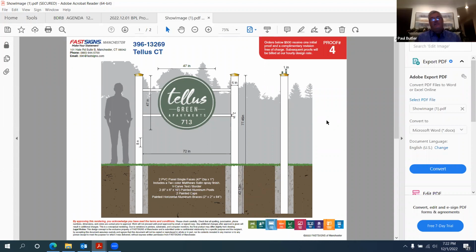Okay, that's it. So the Telus, the green, the apartments at 713 will be carved into the sign. And we removed the website as requested at the last meeting. And at that point, I would say just open for questions. Okay. All right, if everybody has looked at this long enough, we can take it down so we can see each other. Okay, I have a comment. Go ahead, Michelle.